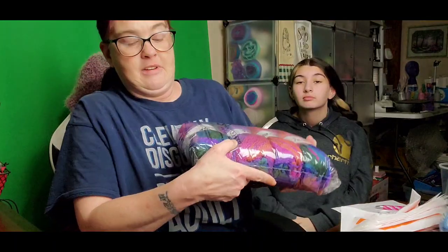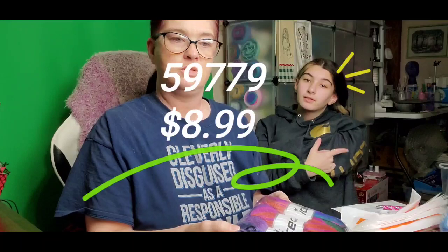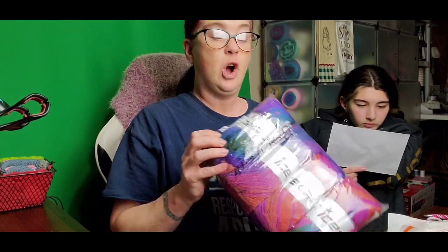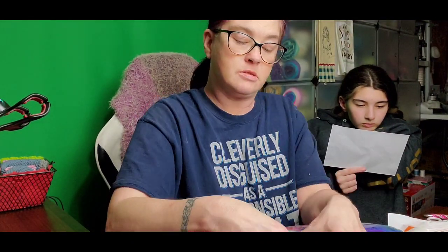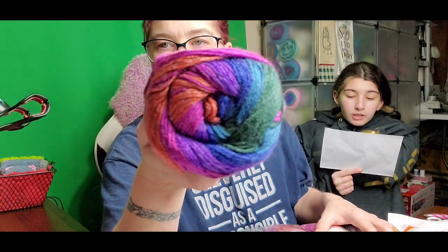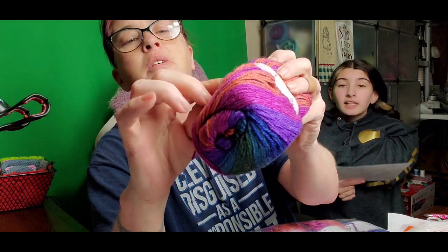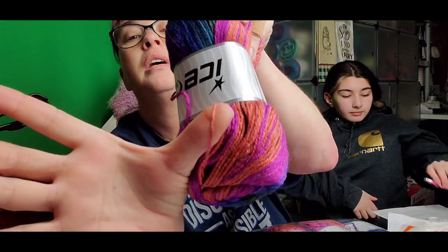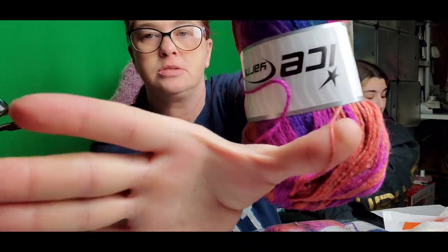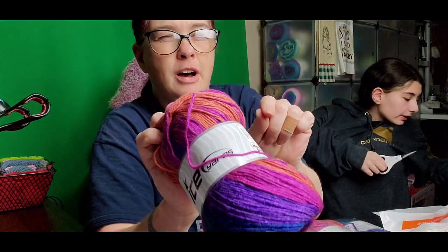Oh, 59779. Here's the camera back. 59779 Merino Batik Orange. Fuchsia, purple, turquoise, green, orange, 30% merino wool, 70% acrylic knitting yarn, and together it was $8.99. For four of them? Yeah. Size 2? Yes, size 2. This is also just like the rainbow, but on the lighter side.